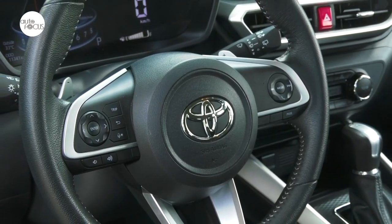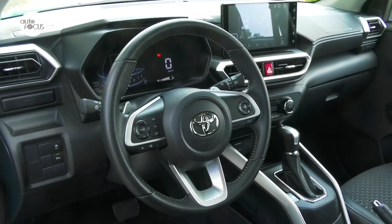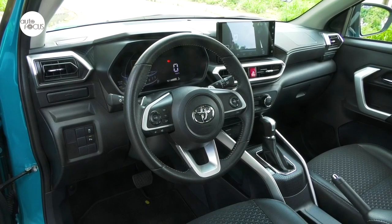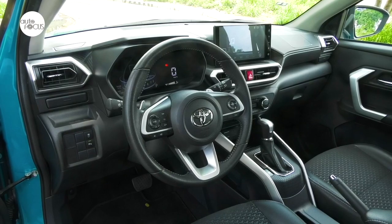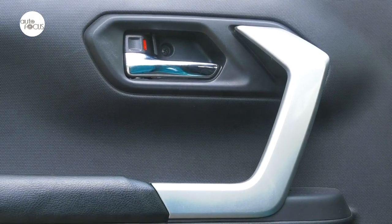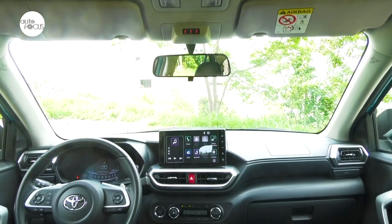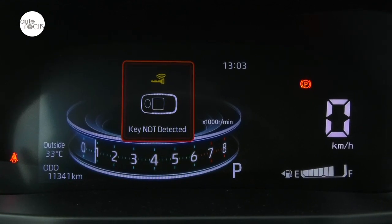The top-of-the-line Raize features a leather-wrapped steering wheel that manually tilts and comes with controls for the audio, multi-information display, power mode, as well as paddle shifters. It is also equipped with power windows, illuminated entry system, automatic air conditioning, and speed-sensing power door locks. The dash features a digital meter cluster, 7-inch TFT multi-information display, and fuel economy meter.